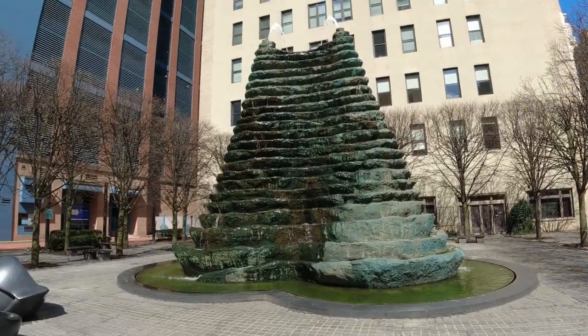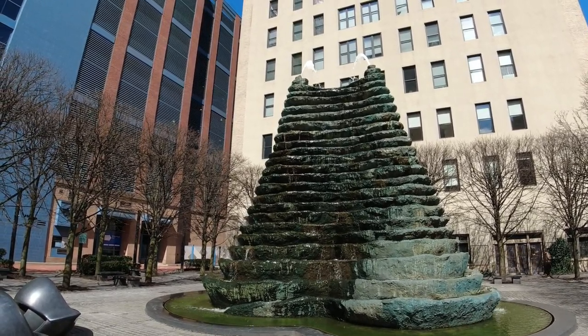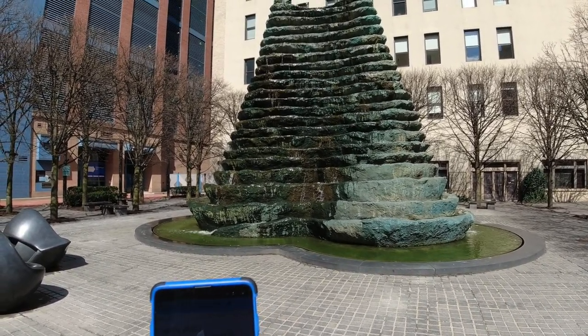So this makes it 1 for 4. Our first operating fountain that's on our list. And we got Gateway Plaza, which we're going to next, and then Point State Park.